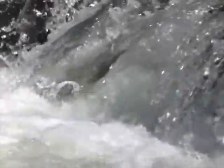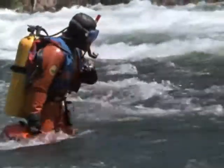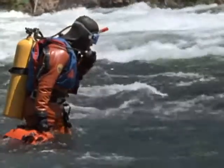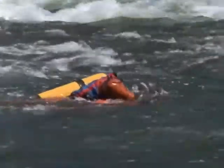The trout make it look so easy, but for me, one wrong step and I'll be swept downstream. Fortunately, I find safe footing and a trout's eye view of the action.